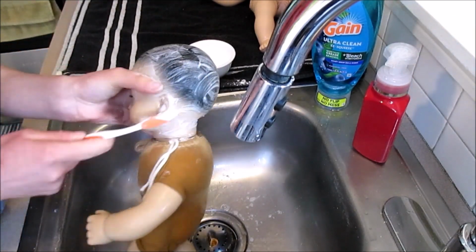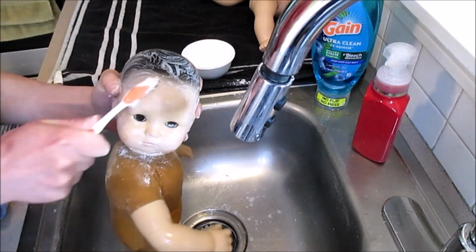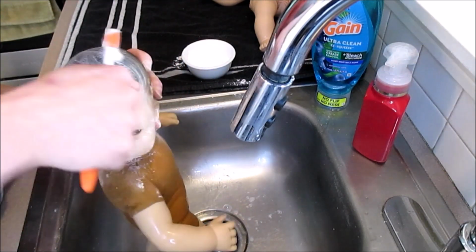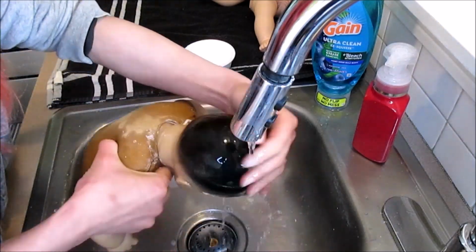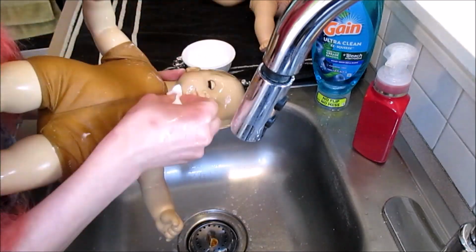I mean, just because something is labeled as natural, that doesn't mean it won't bother you. Like borax, for instance, can cause burns too. But baking soda, other than maybe drying your skin out a little bit, just like dish soap, is not going to cause major irritation, and it does a wonderful job.